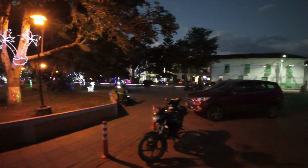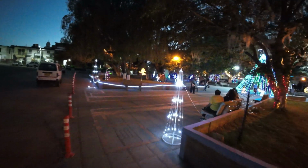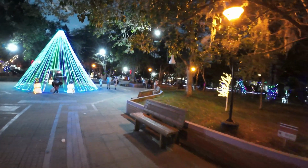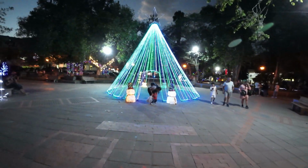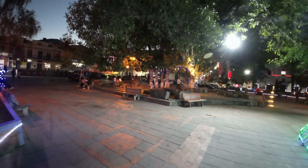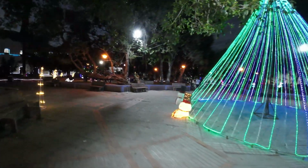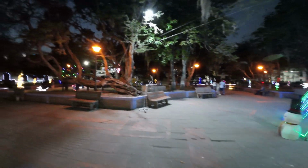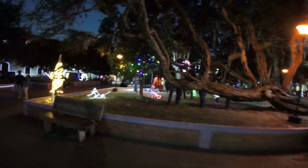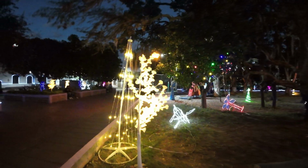Not a super fancy light show, but it's still bright. Temperature is just perfect right now. Lots of kids out playing. I was hoping some of the buildings might be a little more lit up, but still it's pretty nice, and it'll probably last until at least January 15th, I think. Some towns even have their lights on pretty much until the end of the month.